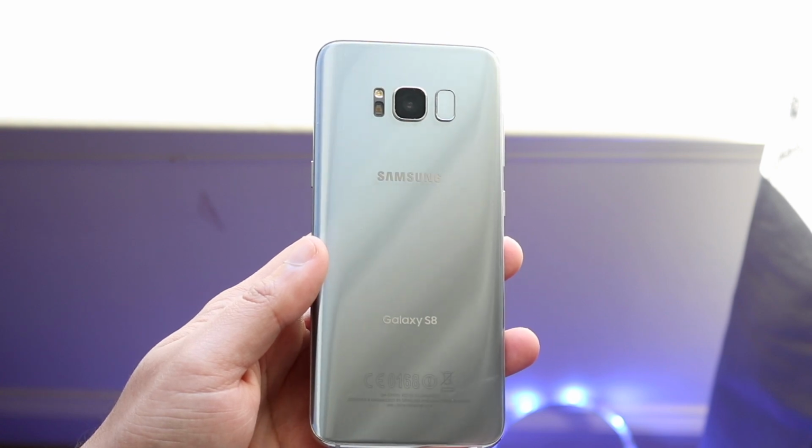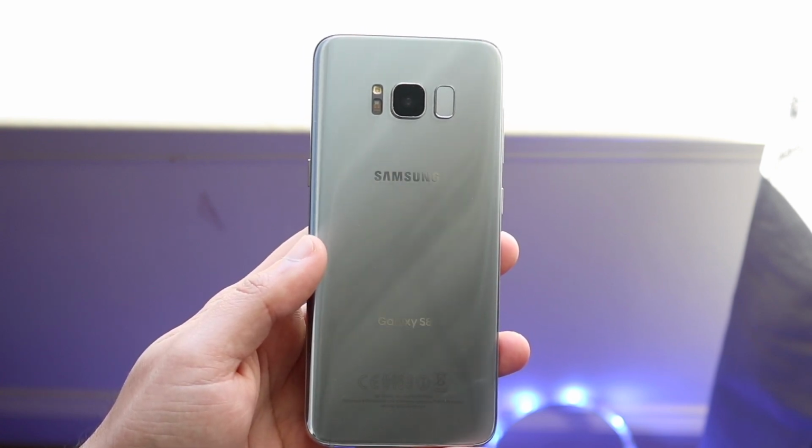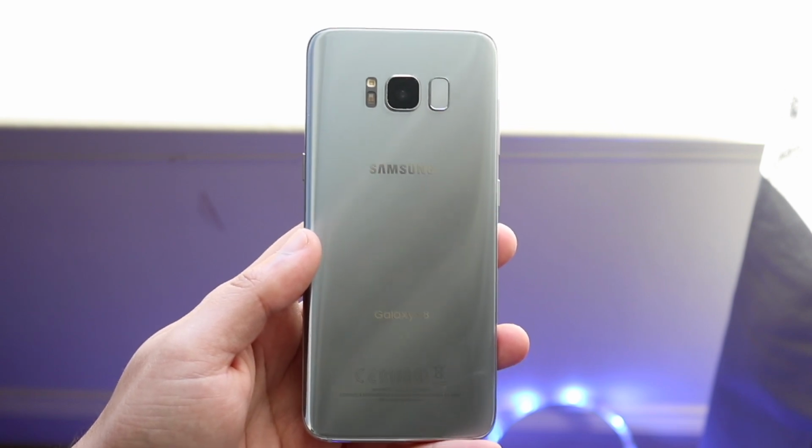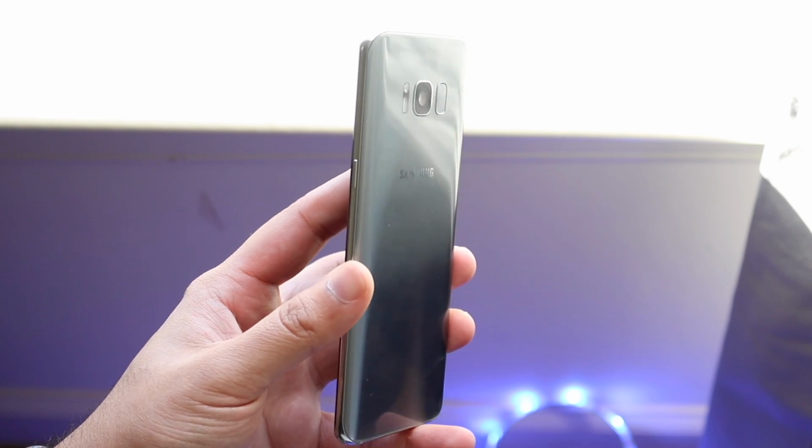Now we have a little bit of bezel on the top and the bottom, which is kind of big nowadays, which is funny, but at that time it was revolutionary compared to the Galaxy S7, and even now it's really not that bad. Of course it's gotten smaller since then with the Galaxy S21s and stuff, but still a very, very good looking phone on the front. But here's the craziest thing.